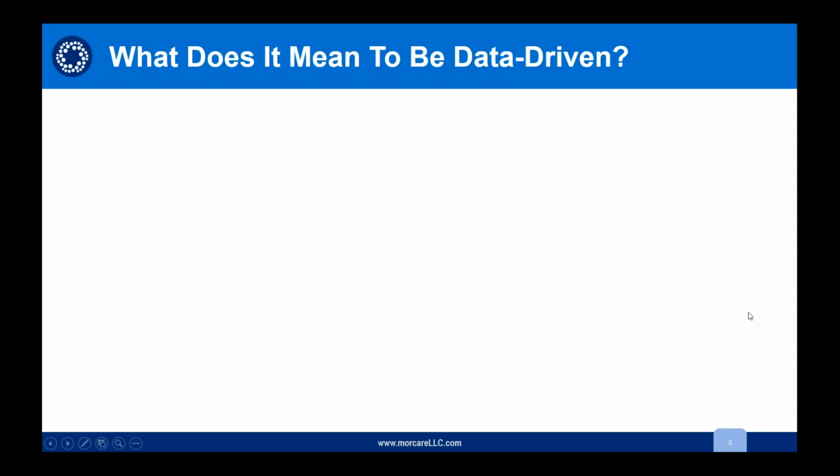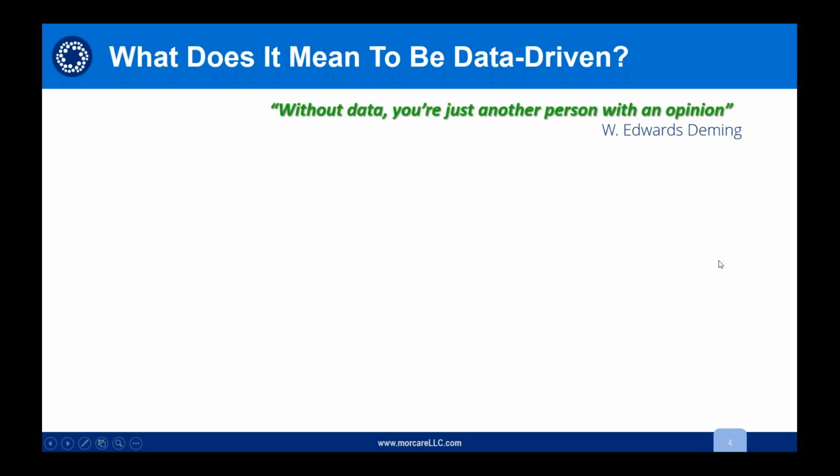So what does it mean to be data-driven? Data-drivenness is about building tools, abilities, and most importantly, a culture that acts on data. And one of my famous quotes from W. Edwards Deming is, "Without data, you're just another person with an opinion." And I personally feel that that is so appropriate.